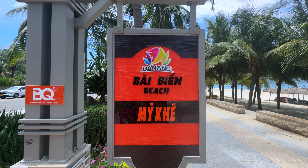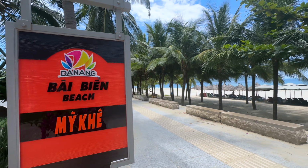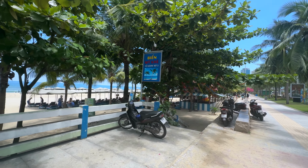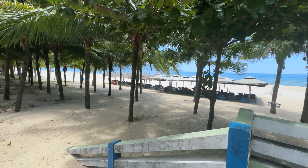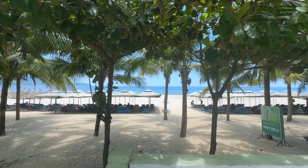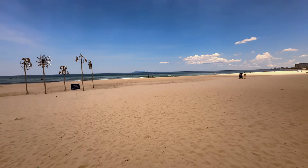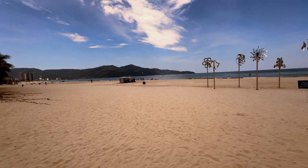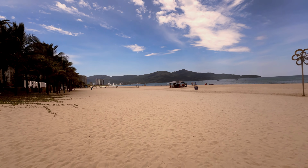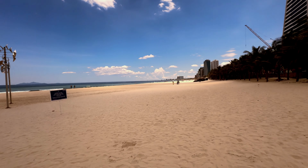So we have changed beaches. This is Maikee Beach. So that's the lower end of the beach. Still a lovely area, but a different beach. So this is Maikee Beach, which is much further down to where I was previously. Not too much happening in this area here in comparison to over there.